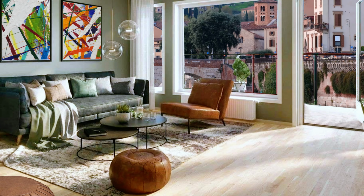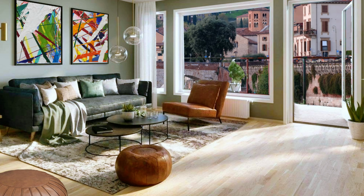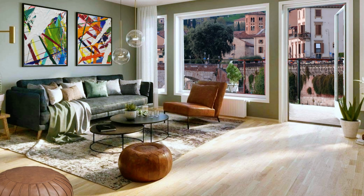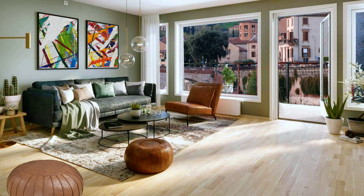Beautiful living room in a complex combination of brown, green, beige and white. Two large and modern paintings complement the overall decor look.